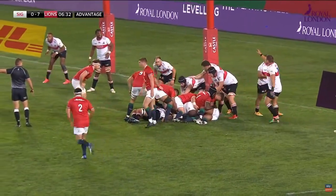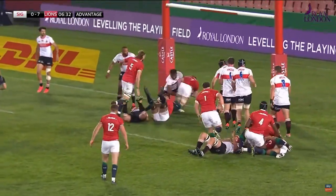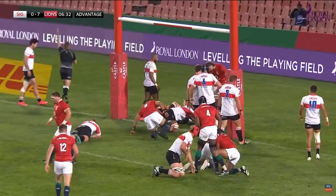So the second try of the tour was scored by Hamish Watson, and it was just a simple ball from Taulupe Faletau to Hamish Watson on their 5 metre line, and he just barreled through everybody. Physicality is such a big part in this Lions team, and they're going to need it against the Springboks, and he is just a prime example of that, barreling over everyone to get in for a simple try. When Farrell converted a simple tap over, it was 14-0.